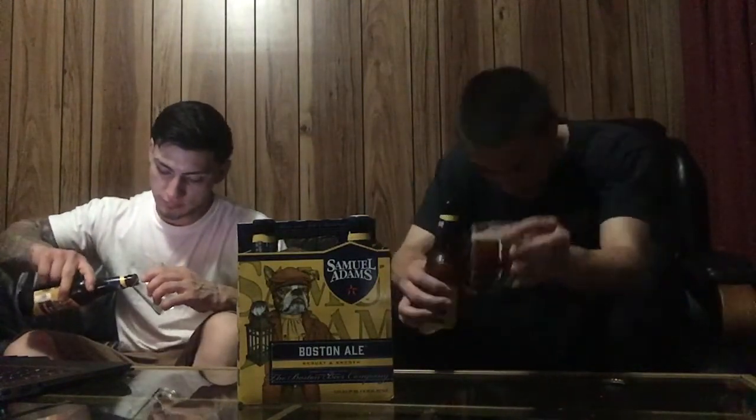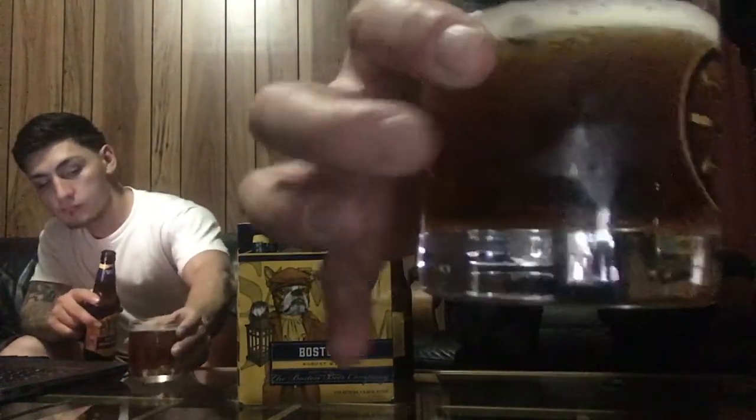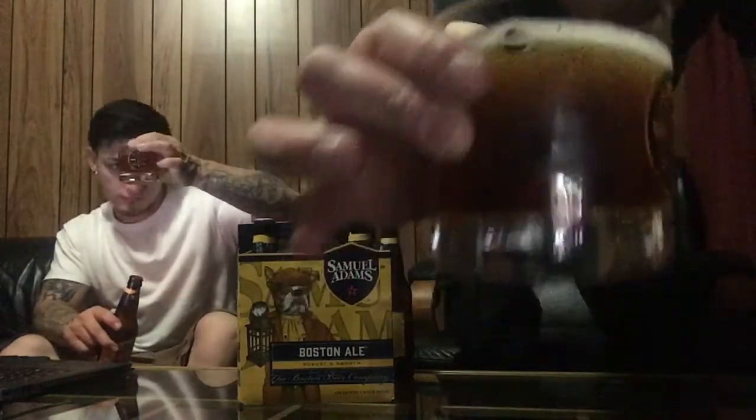Alright, so cracked it open, going to pour it into this, not really a beer glass, but still check out the color on it. Nice copper amber color, kind of. Decent amount of bubbles. Kind of a tan head. See, it's like a nice amber color. See through it pretty good.